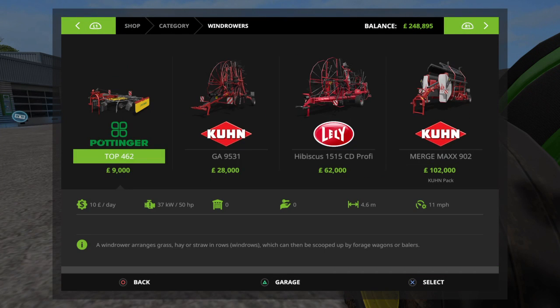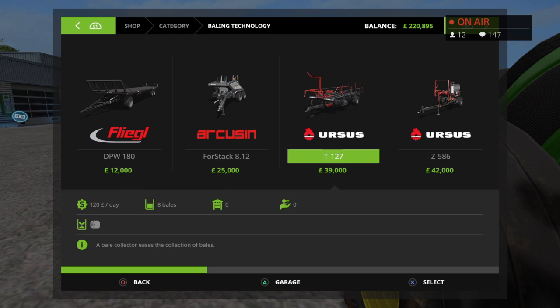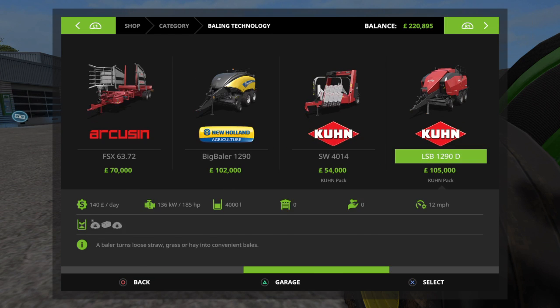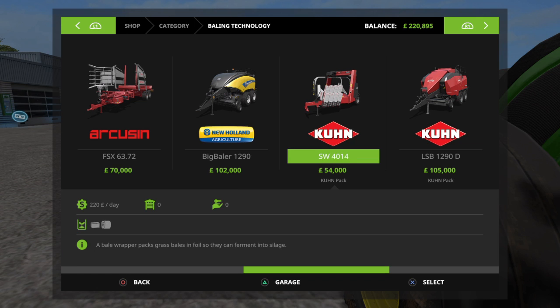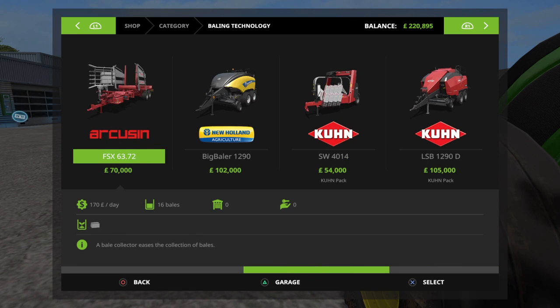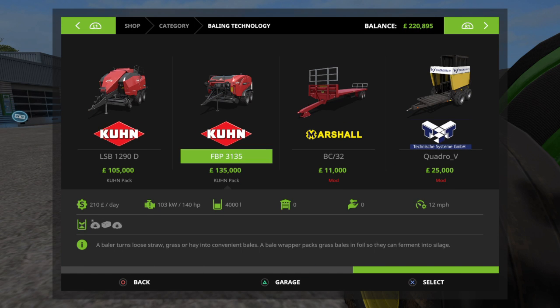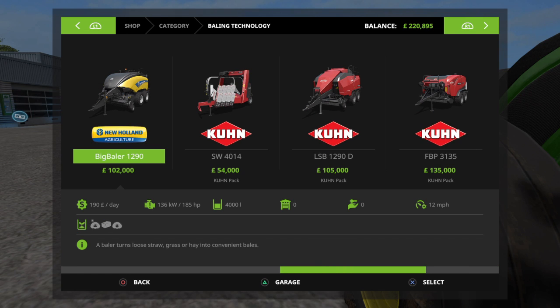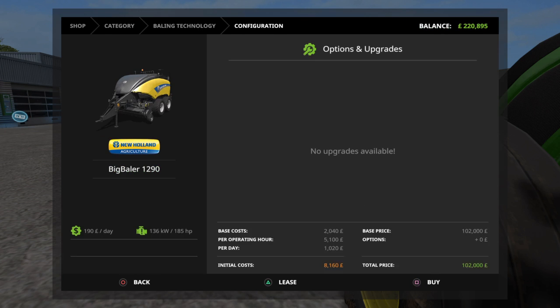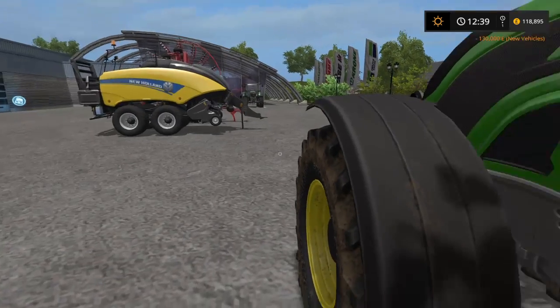Right, so we want a windrower. Now, I use that Kuhn Merge Max a hell of a lot, so I'm going to go with a little Kuhn GA9531. So buy that. And then baling technology. What shall we go with, guys? Shall we go with the New Holland? I'm not going to go with the Kuhn because I use that far too much in my streams. In fact, it's going to have to be that because I've just realised I've not got the other balers downloaded in this map. So I'll go with the New Holland Big Baler 1290. It's going to cost me 102,000, but needs must and all that.